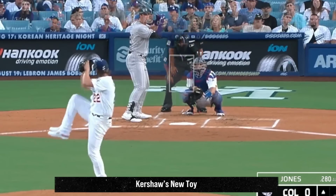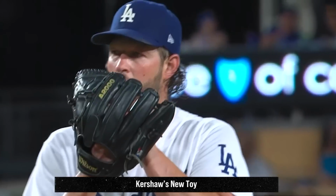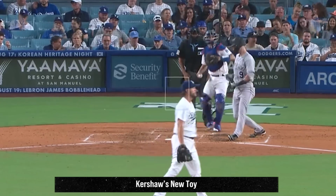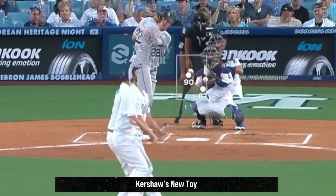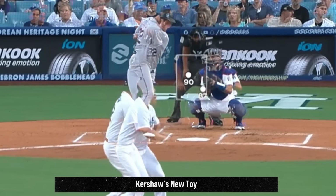He throws his slider just like his fastball and they tunnel so well. But that little bit of movement difference gets the whiff. Kershaw said he throws his slider hard on purpose because it helps him better tunnel it with his fastball. And looking at this, you gotta agree. Then again, I just take his word for it because he is one of the greatest pitchers of all time.